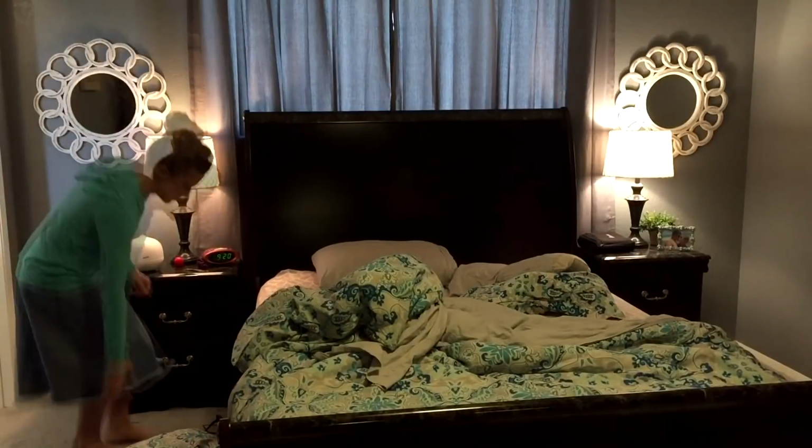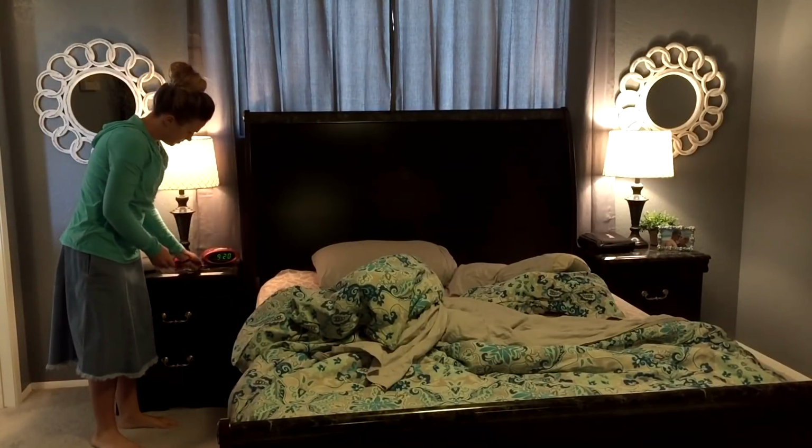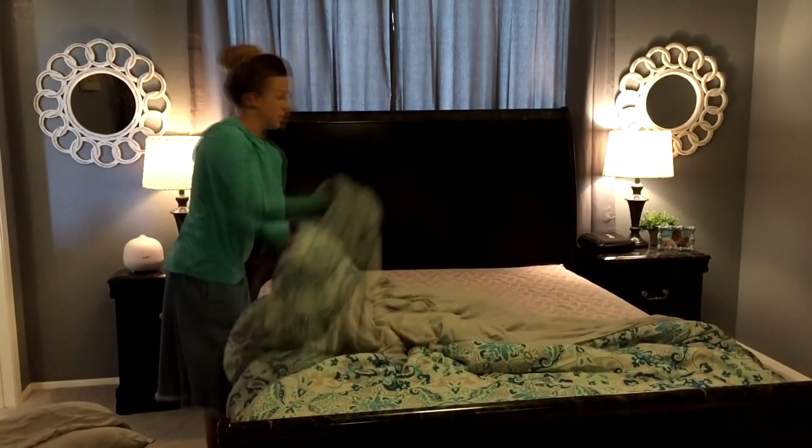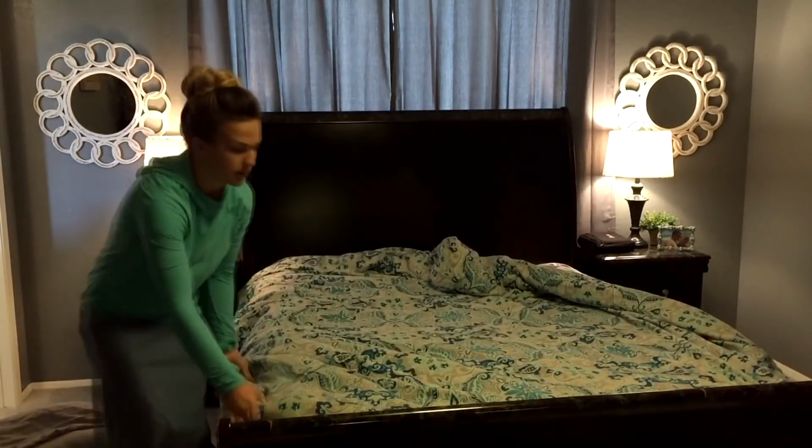After that, I will clean up our bedroom and make the bed. So basically my daily cleaning routine is that I just move room by room through the house, tidying up the whole house, starting in the master bathroom.